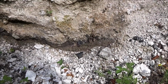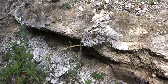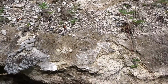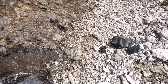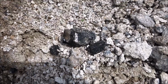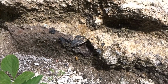So as we were walking along the trail here, we noticed that this rock side looks kind of natural. It looks like bedrock. It's eroding in layers. So we looked over here and we saw something black in the ground right there. And right here, this is a piece that we broke off. You can see how shiny it is. That's coal. So this entire vein right here is probably coal. I just wanted to show you guys that because that's pretty darn cool.